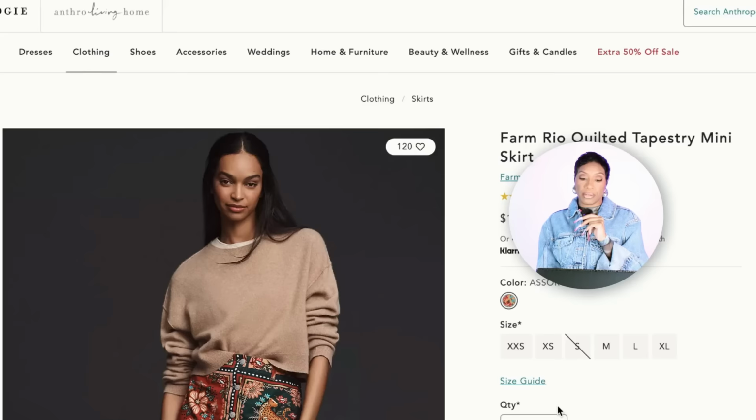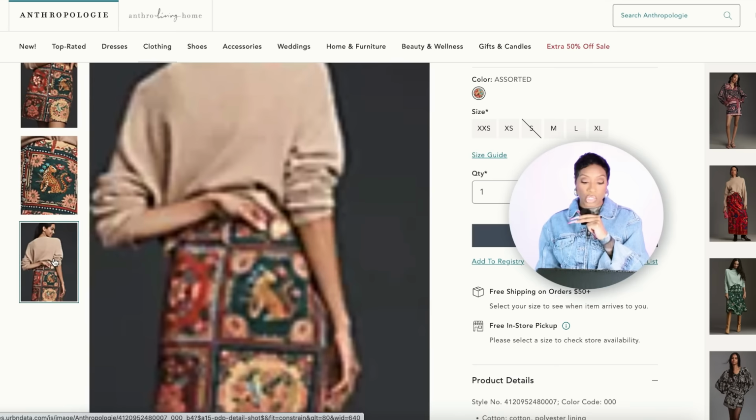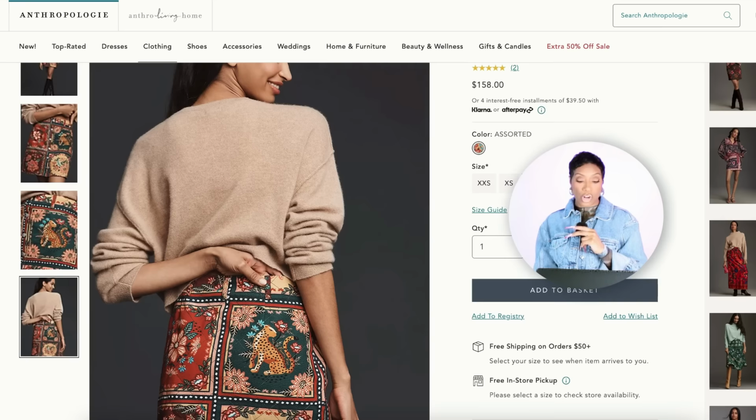Boom. Now it's another one over here at Anthropologie. I found one called the Farm Rio Quilted Tapestry Miniskirt. So it's by the same brand that we just looked at over at Saks, but they just carry it at Anthropologie. It comes in sizes double extra small to size extra large. Love this one as well. Now this one is giving us some color to play with, which I thought would be nice with that orange coat. So if you don't want to do the black and white up against the orange, if you like more for your stuff to be coordinated, then you can go for this one. This one is coming in at $158.